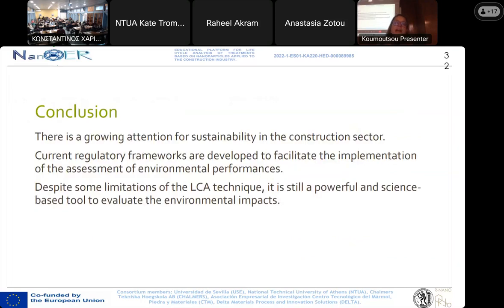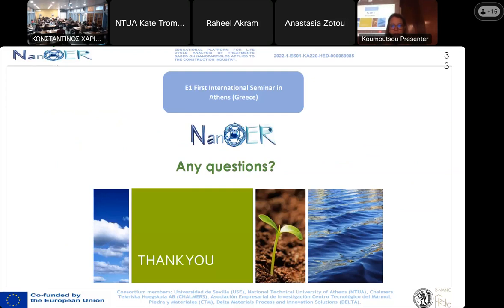As far as the conclusion is concerned, we can conclude that there is a growing attention for sustainability in the construction sector. Current regulatory frameworks are developed to facilitate the implementation of the assessment of environmental performances. And despite some limitations of the LCA technique, it is still a powerful and science-based tool to evaluate the environmental impacts. Thank you very much for your attention.